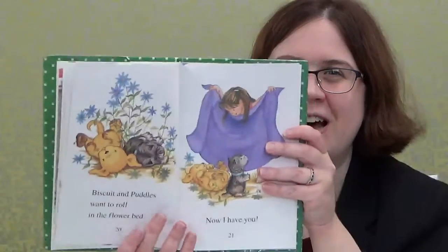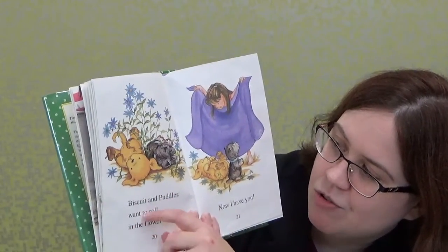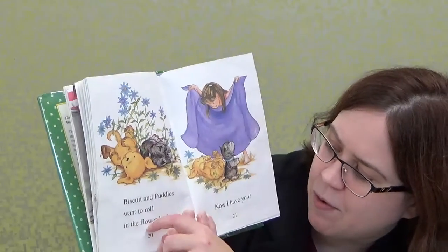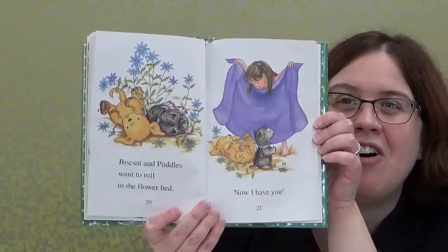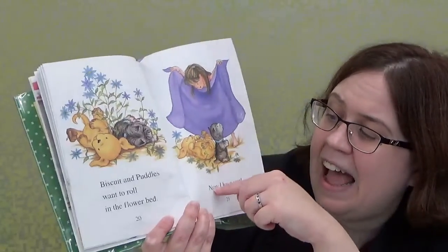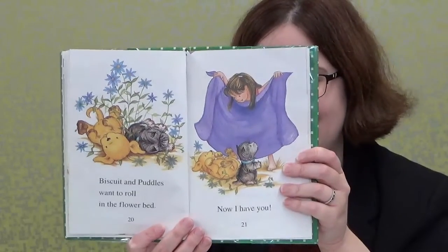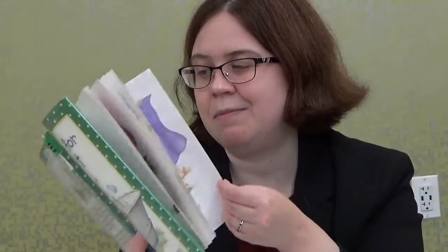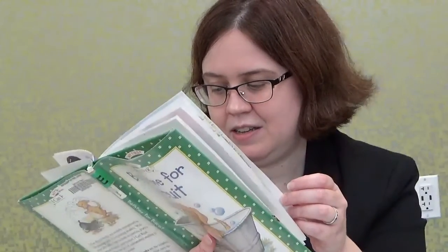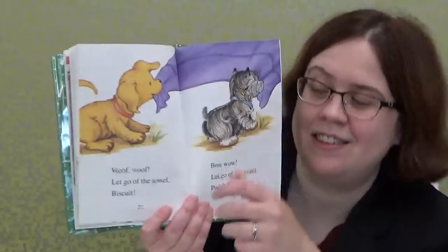What a way to get dirty, huh, boys and girls? Biscuit and Puddles want to roll in the flower bed. Oh, it looks like they're getting caught. Now I have you. Oh, it looks like the owner got them. But they're fighting it. They don't want a bath.